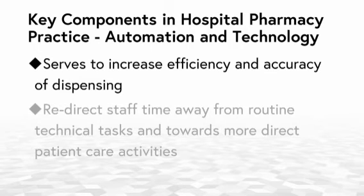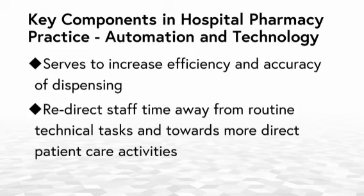Pharmacy automation is important to the practice model because utilization of many of the available technologies can influence what the pharmacists and the pharmacy technicians do in support of medication dispensing. Full use of automation can redirect staff time away from routine technical tasks and towards more direct patient care activities.